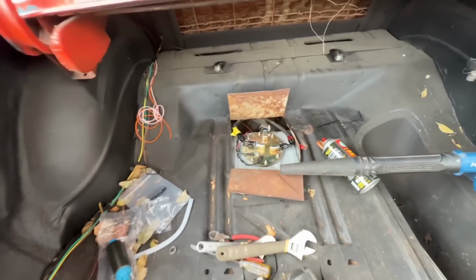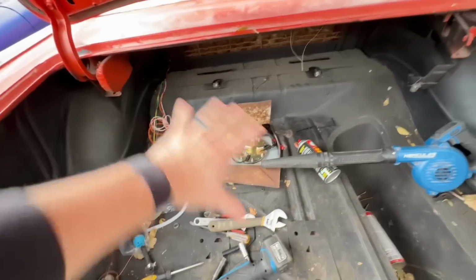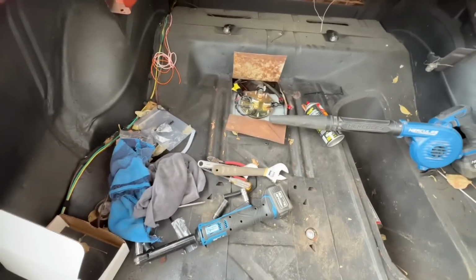If this doesn't work, it could be something in the line. Maybe my inline filter's bad. But if all that checks out, I think we're just gonna get a new tank and be done with it. But I gotta go get gas and we will see what happens.